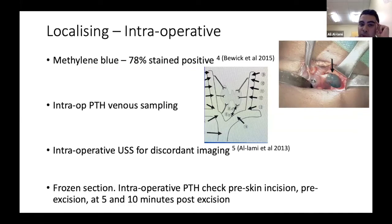If you cannot localize it, then there are some intraoperative adjuncts that you can use to get intraoperative localization. Methylene blue has been described for many years to stain the parathyroid. In Peterborough, a study from there showed that it stained in 78% of cases. And this is a picture showing you the staining of the parathyroid adenoma versus the non-parathyroid tissue. So I have experience of this.